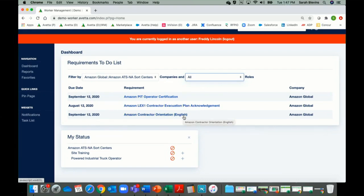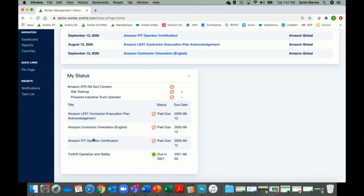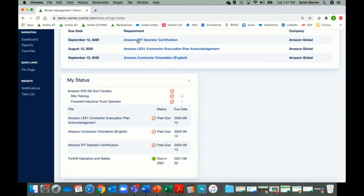But first, I wanted to mention the My Status widget that you see here at the bottom. So again, part of the benefit of the worker management solution is that you have that clear communication on client standards. And this very quickly details that this contractor, if he were to arrive on site, would not be qualified to go to work for these outstanding items, which match the tasks in my task list. So you should be able to log into your worker management account and check for yourself if you'll be able to get on site without an issue as you arrive on an Amazon facility.